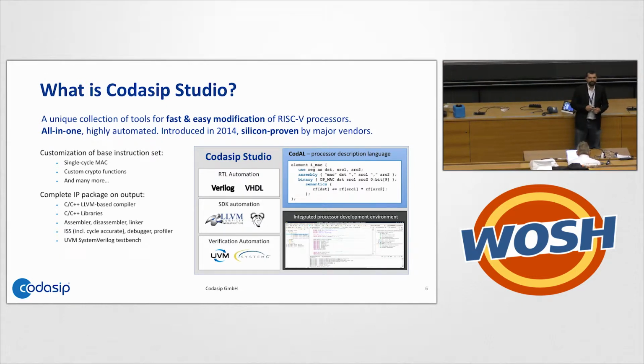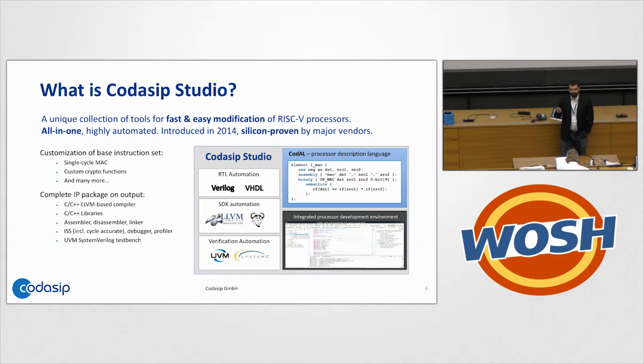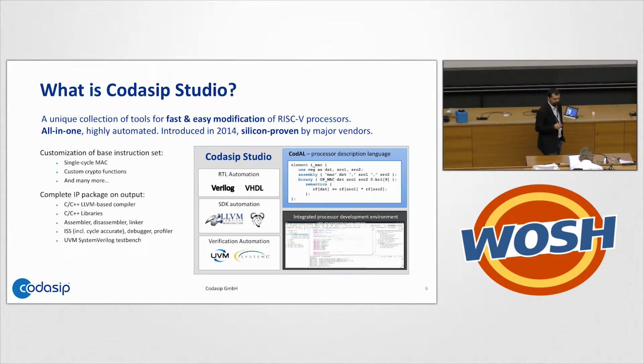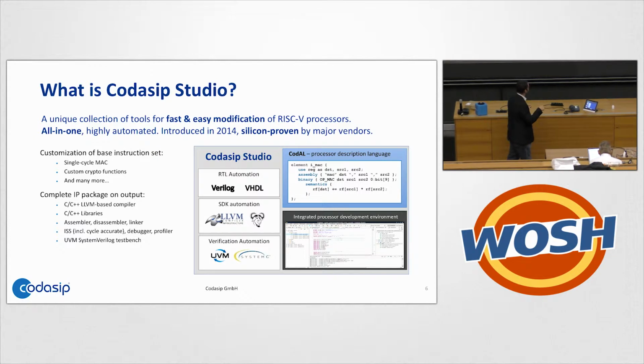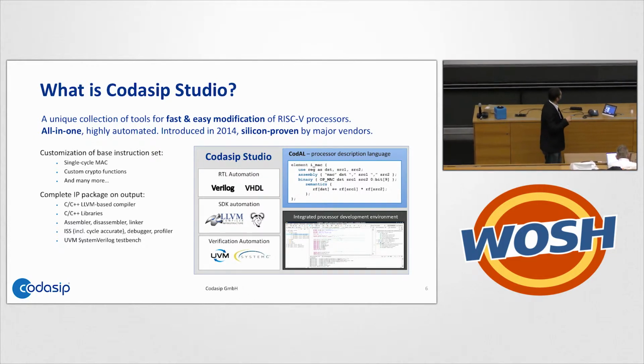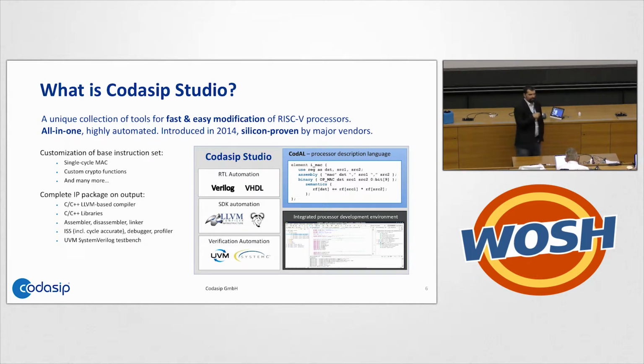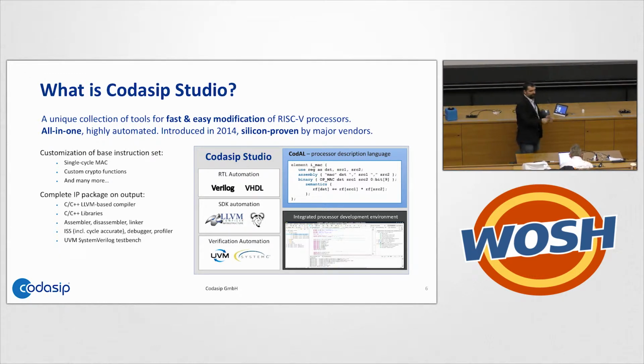So Studio comes with a UVM-based generator and test case generators and other helpers that are really useful for verification. So that's part of it as well. The purpose of the verification environment is to help you with the verification of your additional instructions, because the base one is verified by us already.